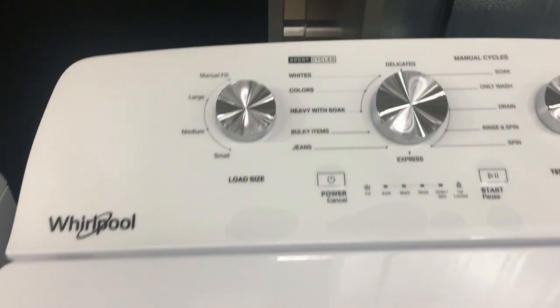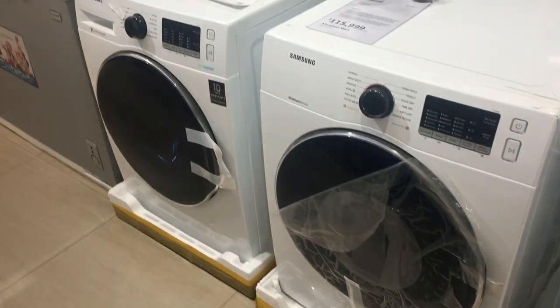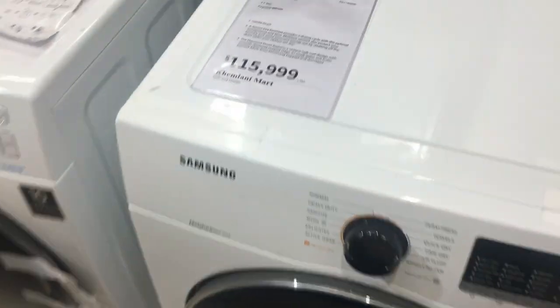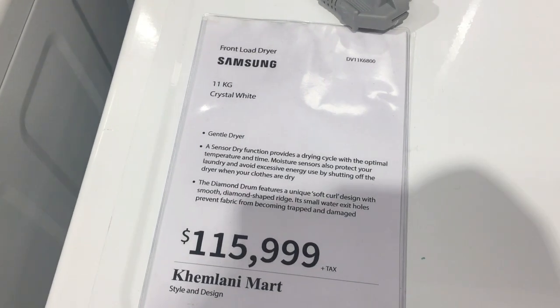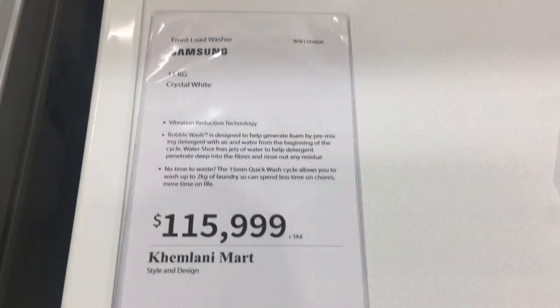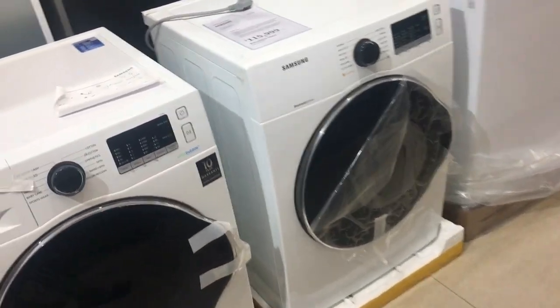All right, and you're gonna see some front loading washers soon. Yeah, there they are. Yeah, so 115,999. So yeah, a variety to choose from.